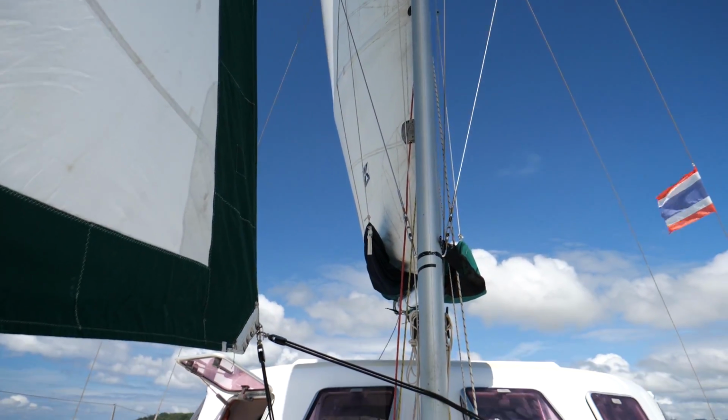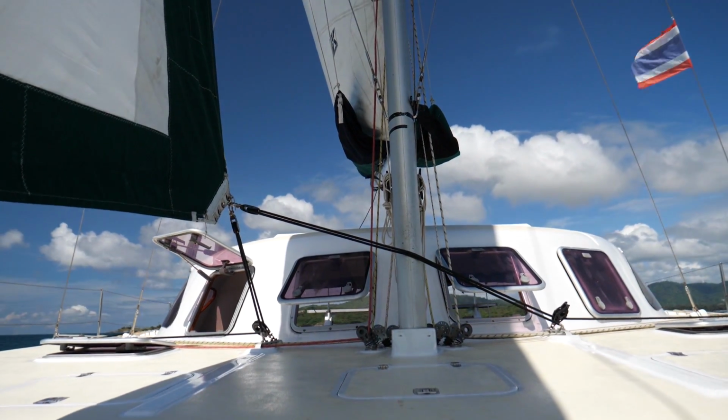Nina really is a quick catamaran. There's a link popping up here if you'd like more information on the boat.